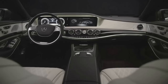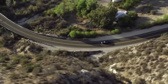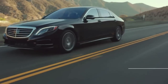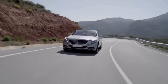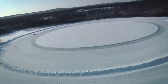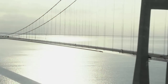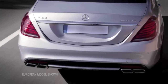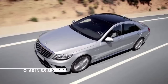All of the space and the comfort you might well expect, but the driving dynamics of a car of this magnitude are just epic. 449 horsepower will have you at highway speeds in under 5 seconds. And your S-Class is available with 4MATIC all-wheel drive for the best possible control in any weather. Of course, the S63 AMG 4MATIC will rocket you to 60 miles per hour in under 4 seconds.